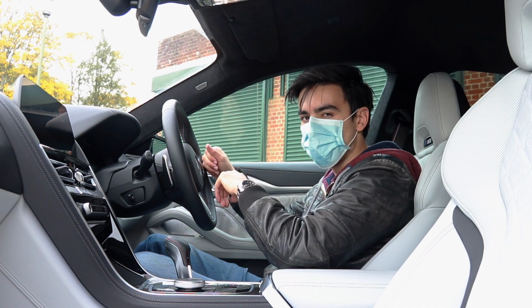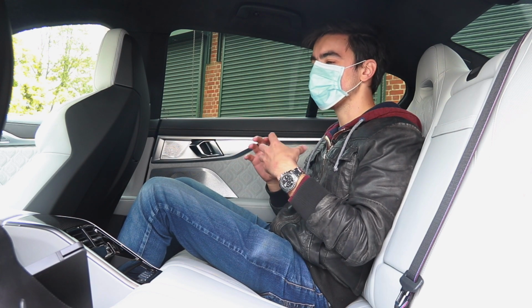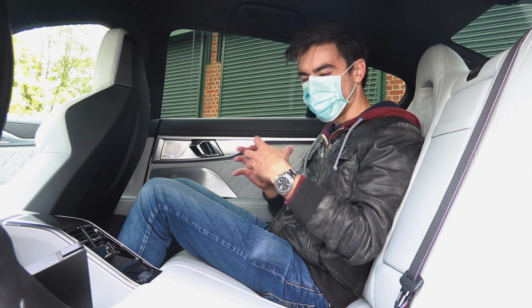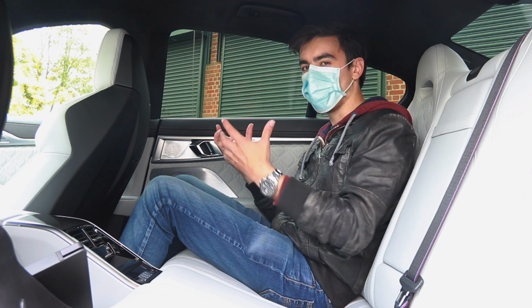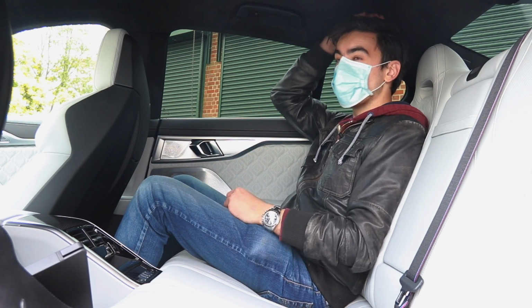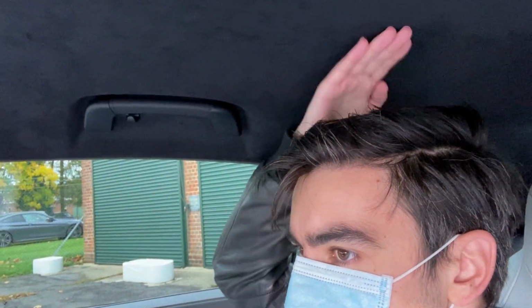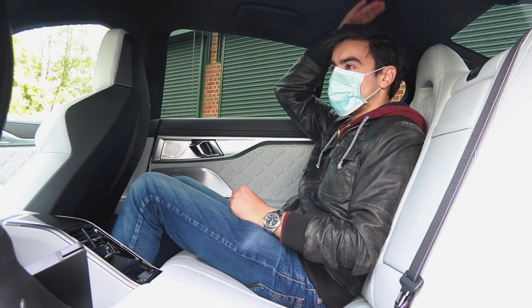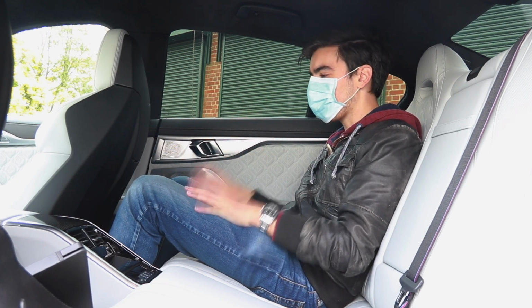If the driver's seat is taken, the place you'll want to be is in the back, because it is glorious back here. There's leather everywhere, and these seats are beautifully sculpted, so when you step in, you sink into the car. Headroom's not too bad. I'm 180 centimeters and I've got a little bit of play. I think if you're over 6 foot, you might have to sink a little bit to give yourself a bit more space, but you do feel very snug back here.